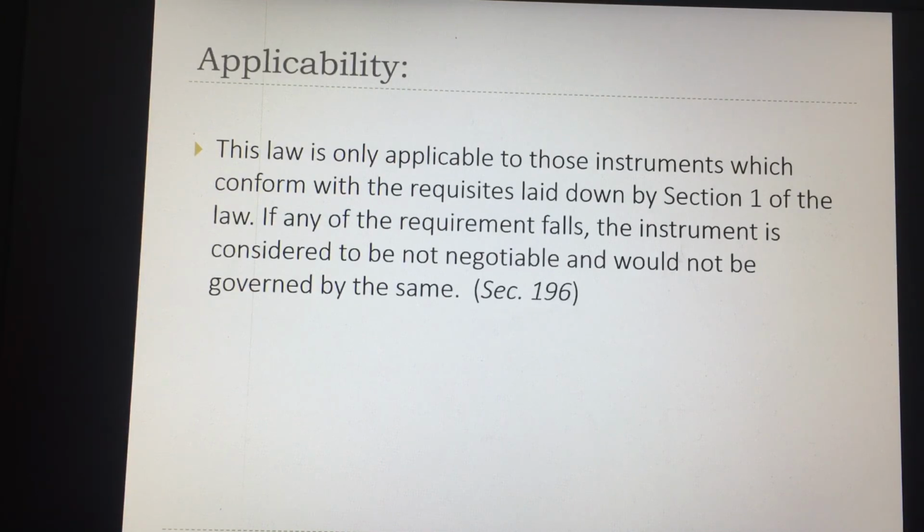It's actually one of the oldest laws here in the Philippines. It's only applicable to those instruments which conform with the requisites laid down in Section 1 of the law. If any of the requirements fails, the instrument is considered to be not negotiable and would not be governed by the same. Basically, an instrument has to satisfy a certain list of requisites before it is to be considered negotiable.